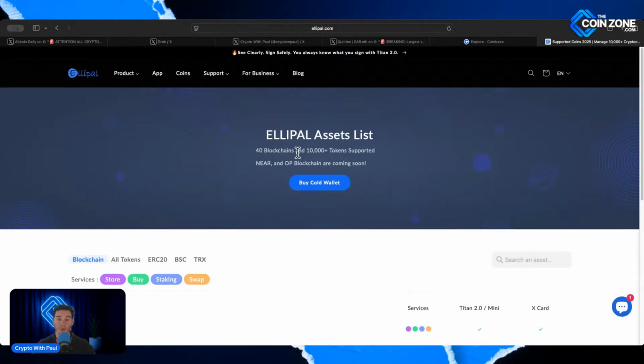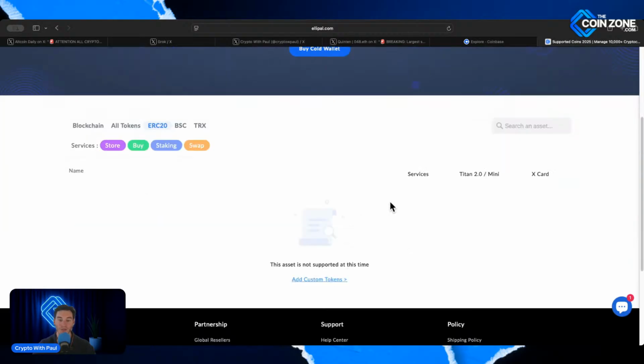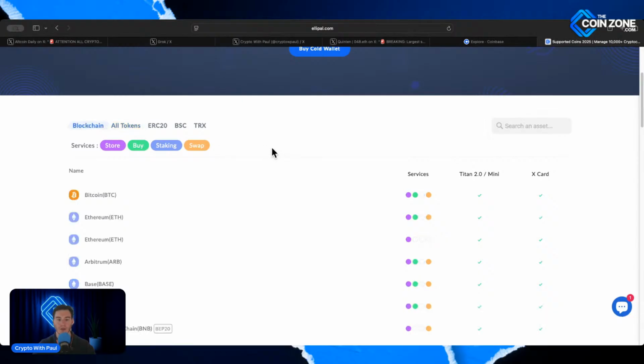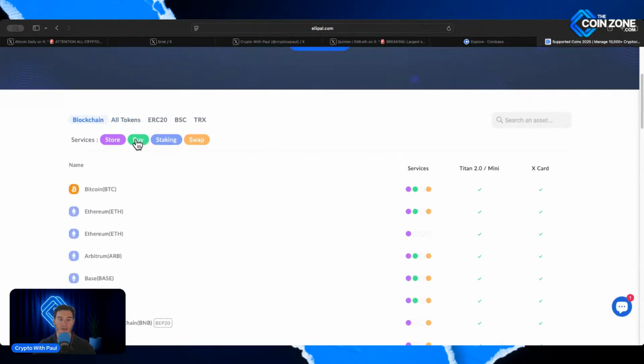It's pretty cool. They support 40 blockchains and 10,000 plus tokens. They say Near and OP, Optimism, are coming soon. Very interesting, guys. Here are the ERC20 tokens. Just kidding, all tokens. Okay, so no, ERC20 tokens are not for staking.